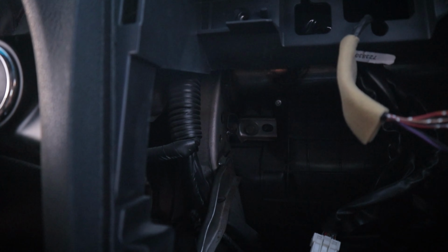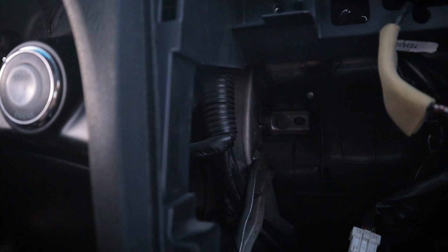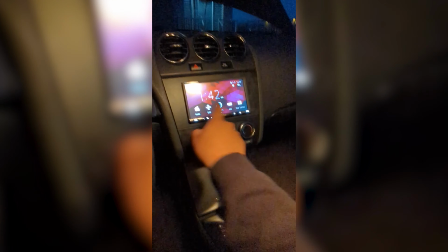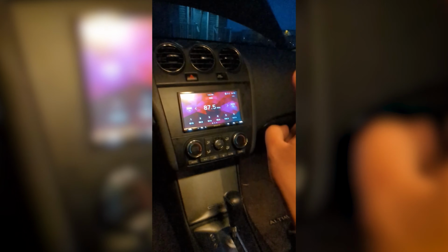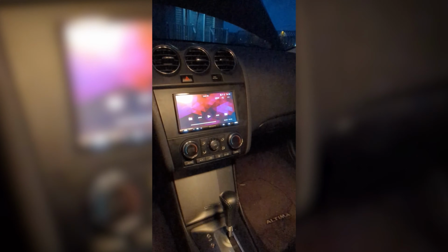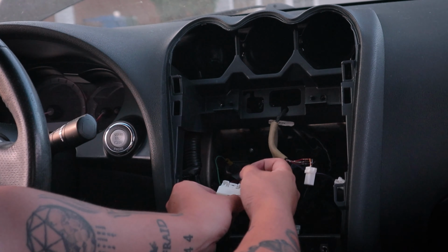To properly ground the head unit, I'll be using this metal bracket here where a 10mm bolt sits. Make sure you sand it so that it's grounding right, or else you'll have this. The electrical system is different. It has that big fucking boom, and I hate it. I hate it. This happens when the Bose system is acting up due to improper ground of the head unit.